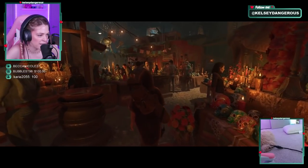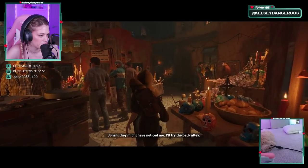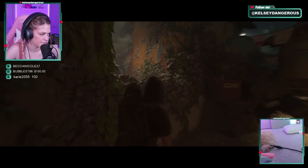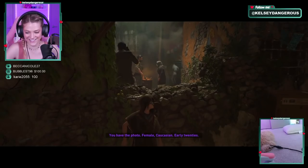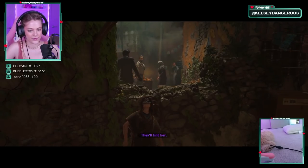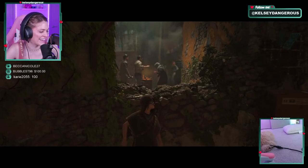I gotta touch something, because if I pick up something, they will think I am not Jonah. They might have noticed me. I'll try the back alley. I'll find another way around. This is Commander Rourke. Dominguez wants confirmation Croft is here. They know I'm here! Female, Caucasian, early 20s. They'll find her. There's a bug near me and I can hear it in my ear.